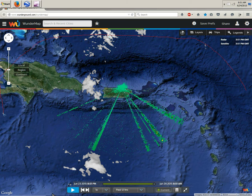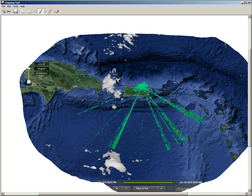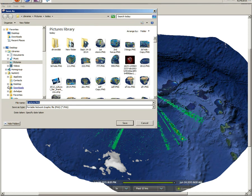Pretty interesting. Oh, gotta get the date in there. Shoot, I didn't get it in there. I'll just save it again, I guess. It's in there. June 23rd. Yeah, I'll remember it. It'll be good enough. What should I name that? Radar. HARP.